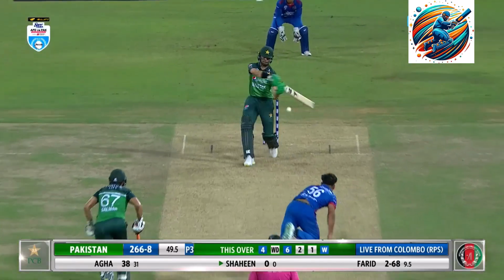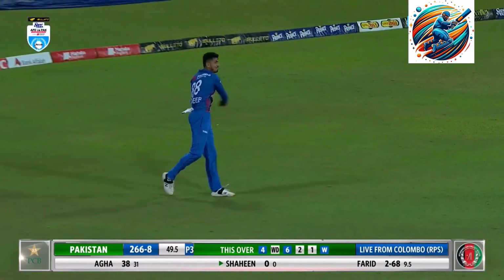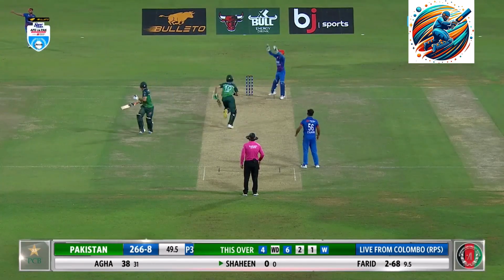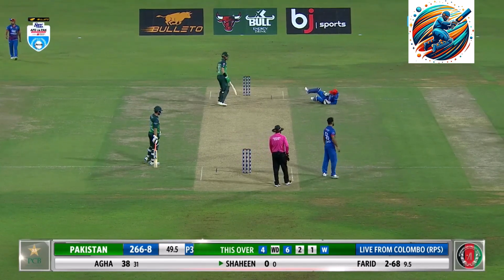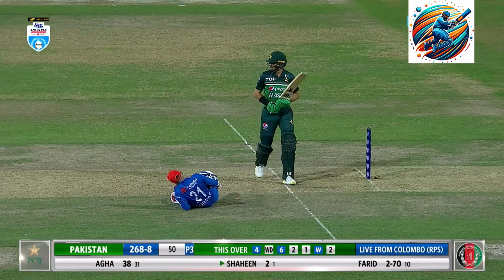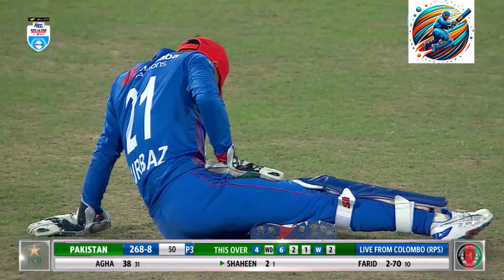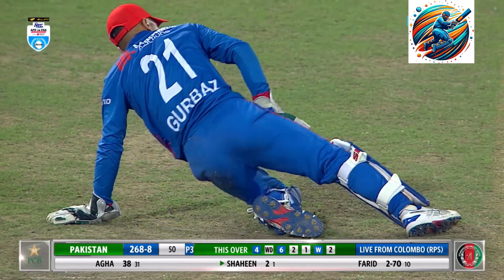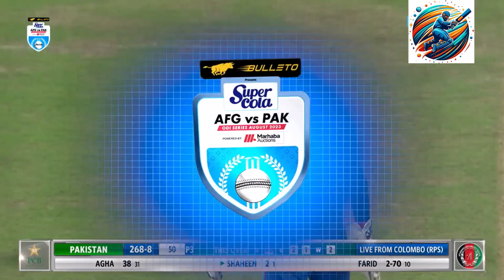Shaheen Shah Afridi goes for the big hit. It's not quite good enough to clear the boundary. It bounces a good 3 or 4 yards, only that in front. Oh, hang on. They managed to come back for 2. Is Gurbaz hurt there? Anyway, Shaheen Shah Afridi faced the 1 ball, hit it sweetly, dropped it short of the deep midwicket, came back for the 2nd.